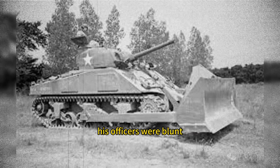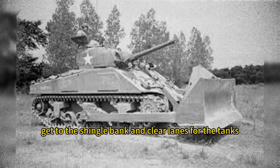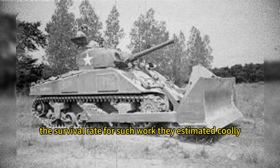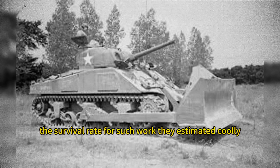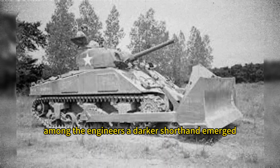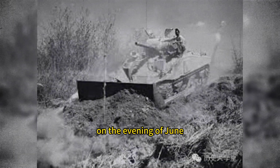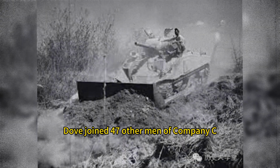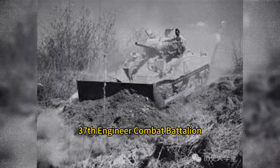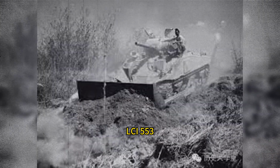His officers were blunt. His mission on D-Day: land in the early waves, get to the shingle bank, and clear lanes for the tanks. The survival rate for such work, they estimated coolly, was below 20%. Among the engineers, a darker shorthand emerged: the suicide dozer. On the evening of June 5th, Dove joined 47 other men of Company C, 37th Engineer Combat Battalion, aboard the Landing Craft Infantry, LCI, 553.